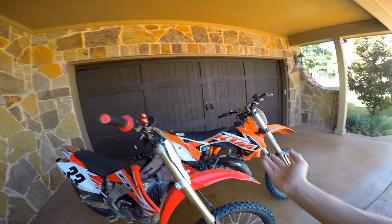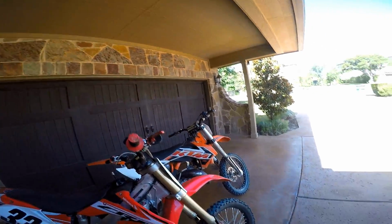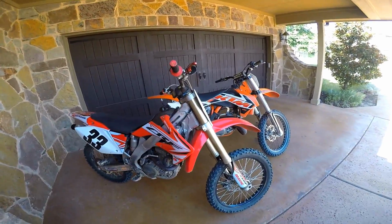Now, if this was a 250 2-stroke, it would be about the same size, almost. I'd have to take off the gas tank, but that's not what we're going for here. We're just going for these 2 bikes, 125 and 250.